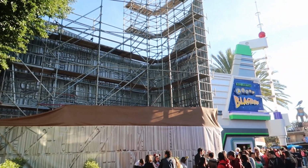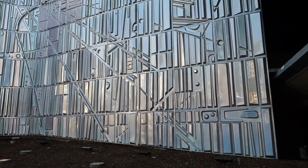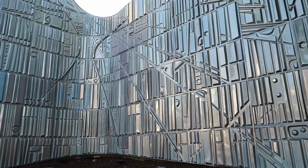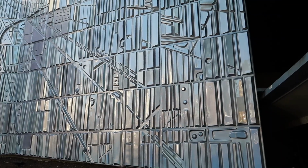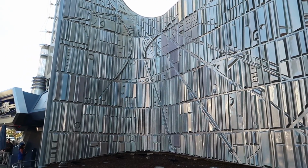This one is over by Buzz Lightyear. So you can see what the final product looks like. Now, if you remember, these used to just be a white color, and now they're this shiny metallic metal type color, which looks like it'll look awesome when the sun peeks over and you get different reflections of light. I'm surprised I didn't notice this before. I know this one has been up for a little while, but it actually looks a lot better, I think, than the white color that was up here.